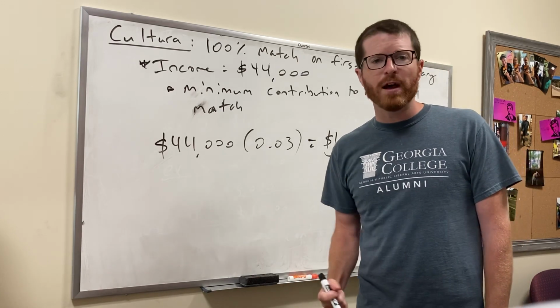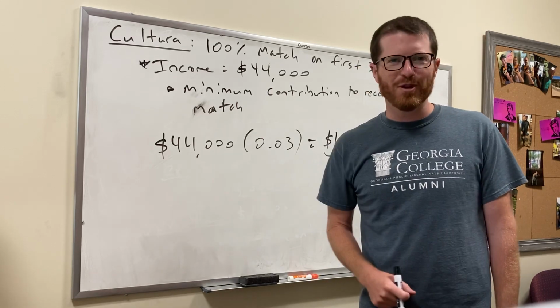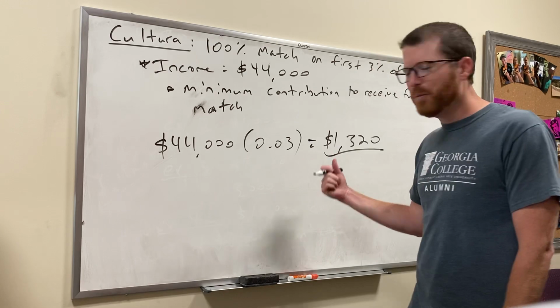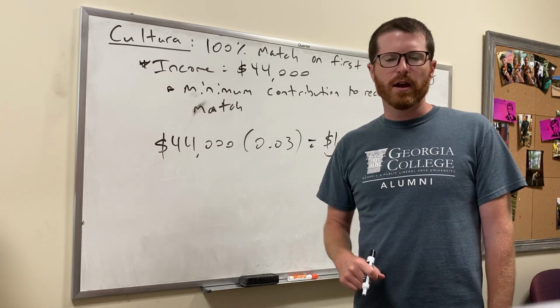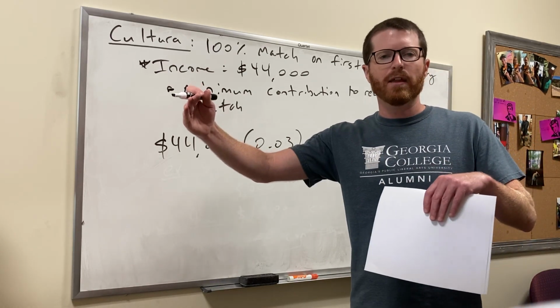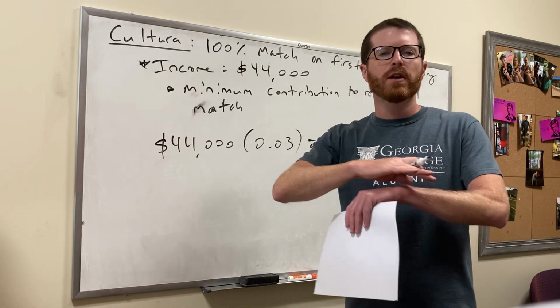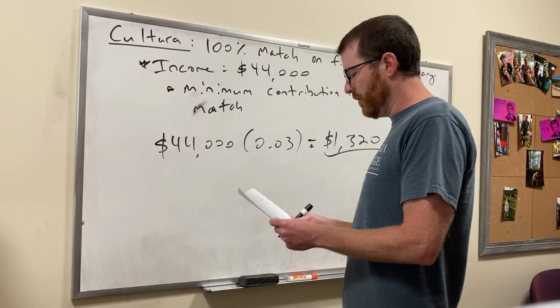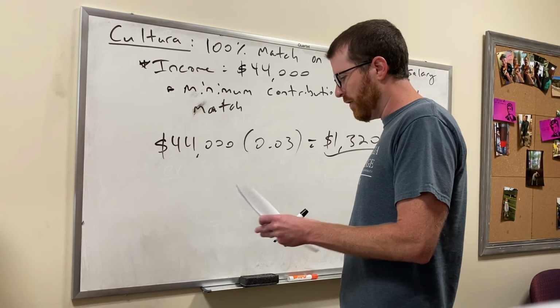If you put in 4,000, they'll put in 1,320. If you put in 19,500, they'll still put in 1,320. All right, so they will match until you hit that 3% threshold, and then they stop. Okay, so that Cultura, that's just one example of a 401k that's out there in the real world.